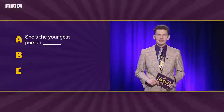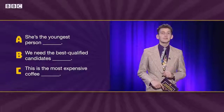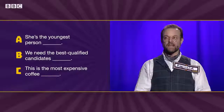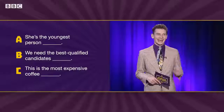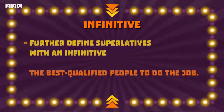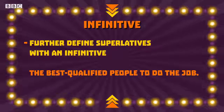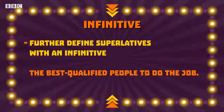Which verb form can be used to complete all three of these sentences? She's the youngest person. We need the best qualified candidates. This is the most expensive coffee. It's the infinitive. Can you give me an example? She's the youngest person to fly around the world. Excellent. Spot on! After a superlative, we can use an infinitive to further define the noun, much like a relative clause. For example, we need the best qualified candidates to do the job. Well done, Liz. Another 60 points for you.